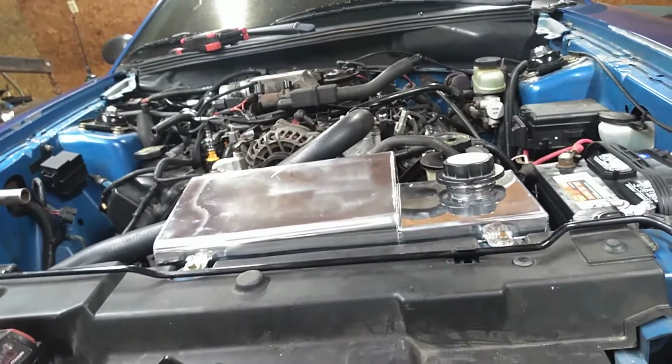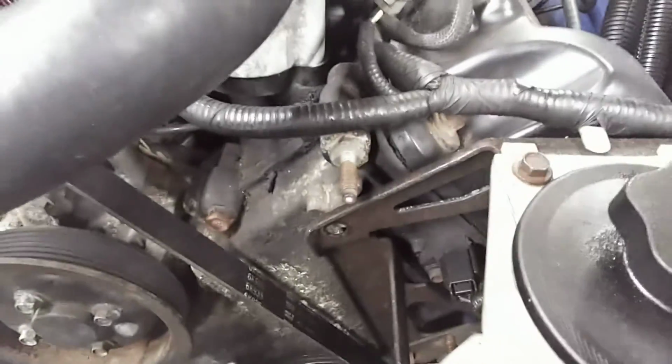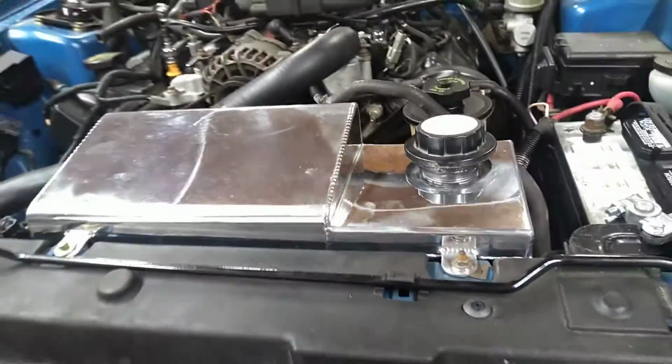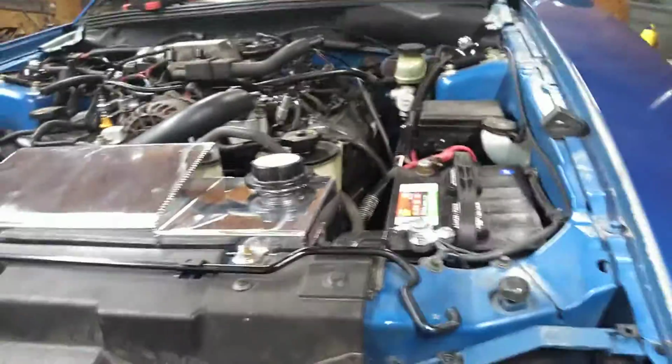Couple little oddball things I haven't really fixed yet was that power steering bracket. Only one bolt is holding it on. I need one more nut, and I gotta drill or expand that hole so I can get the other screw in that hole. I mean, it's solid, it's not going anywhere, so it's not a big deal.